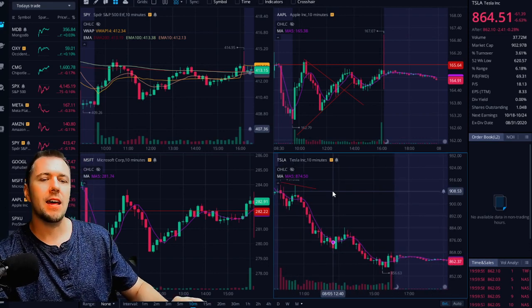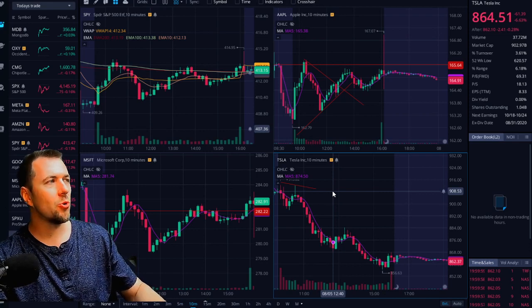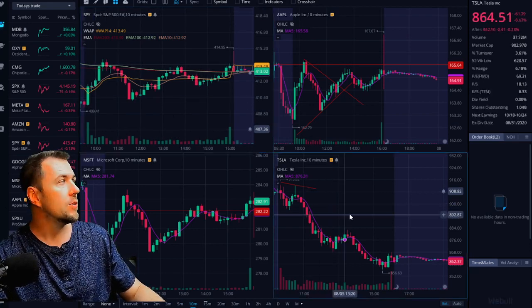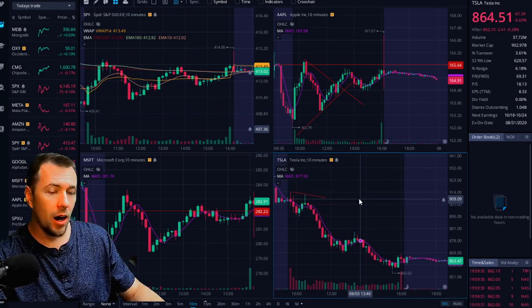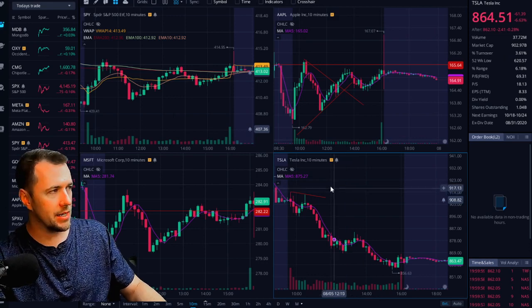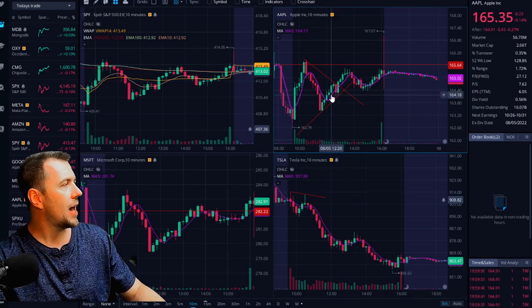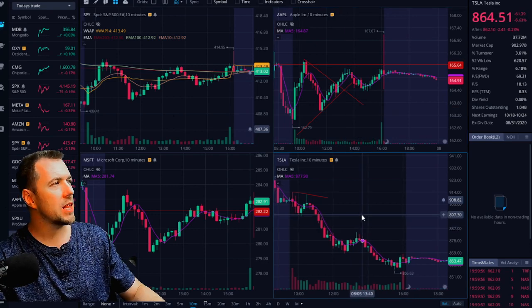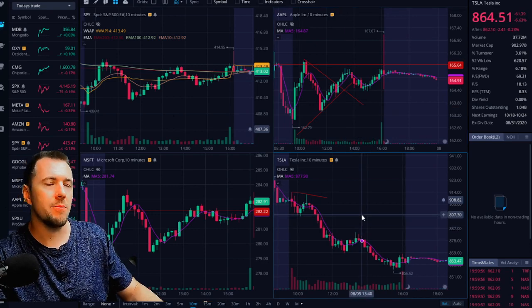So when Tesla's not moving the same direction, it's going to slow down the overall movement of the ETF or the indices, right? Because Tesla's market cap is almost $1 billion. Is it? Or almost $1 trillion. It's at $902 billion. Now, Apple's market cap at $2.6 trillion. What it does matters. So what I do is I look for these outliers on our daily basis, right?